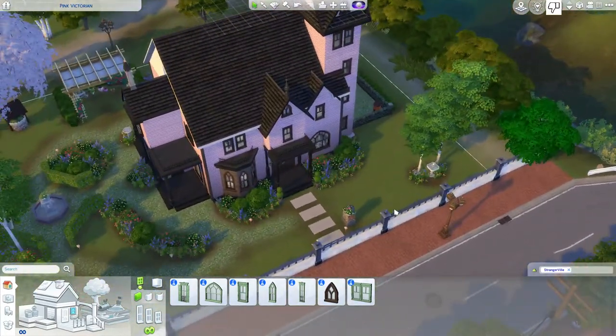Yay. Do you want me to put this on the gallery? I don't feel like I changed very much. I just sort of moved things. Oh, I love Strangerville so much. It's such a good pack. No need? All right, fantastic.